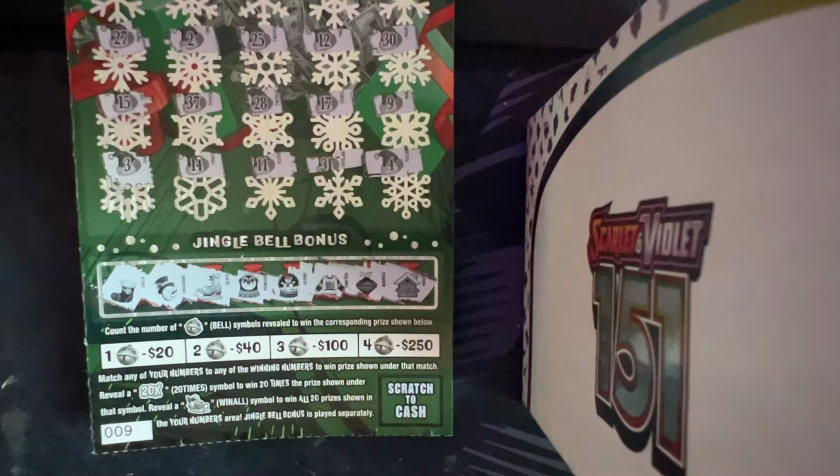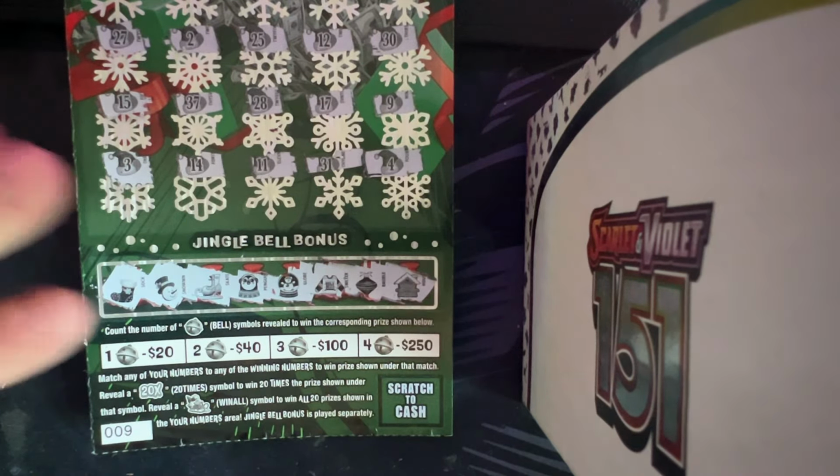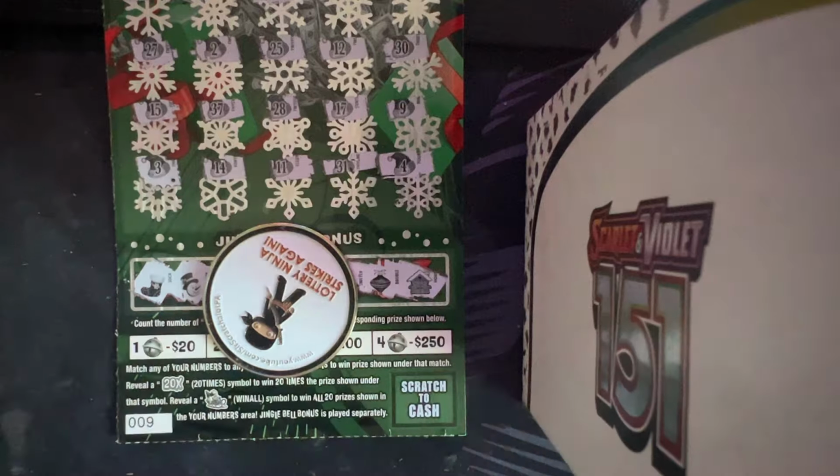But the Deck the Halls Doubler, that's a fun one. We'll probably play more of those. We'll definitely play more of these. But the $5 ticket we'll definitely have coming up next.